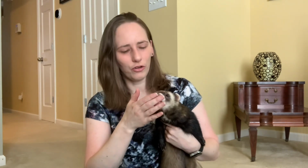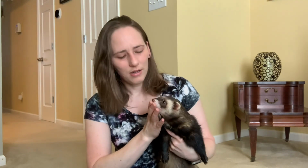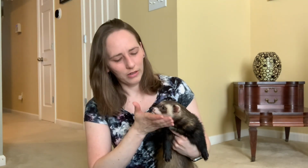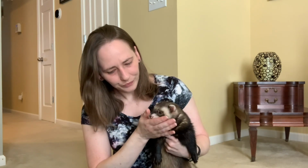And it's important to me that ferrets get the proper amount of exercise, because just like people and anything else, the more exercise they get, the healthier and happier they'll be, because not only is it physical stimulation, it's mental too. Ferrets can get bored if they don't have proper exercise.